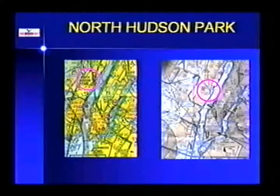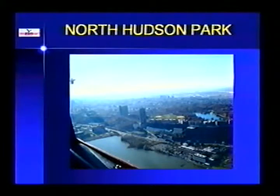Our next reporting point, a very important one, is North Hudson Park. It appears on both the terminal area chart and the helicopter route chart. Very difficult to find unless you know where it is. One of the ways that I first found it is I realized there is this cylindrical condominium just on the east side of North Hudson Park. It's a group of baseball fields, a little lake out in the center of it.